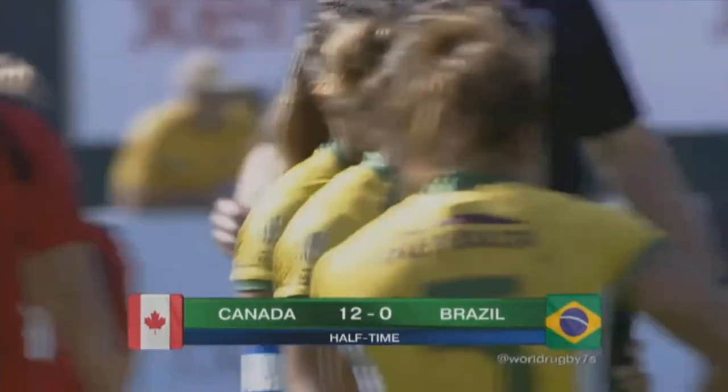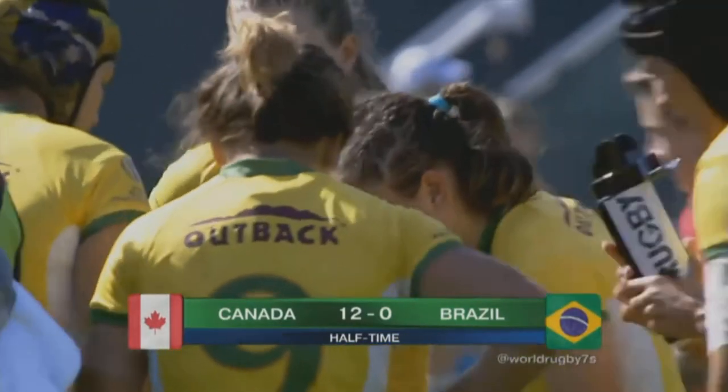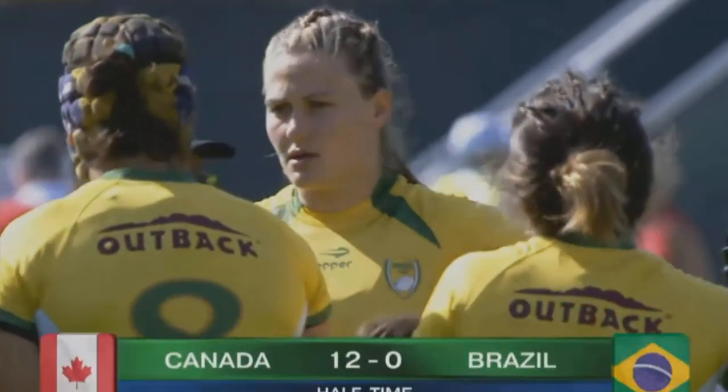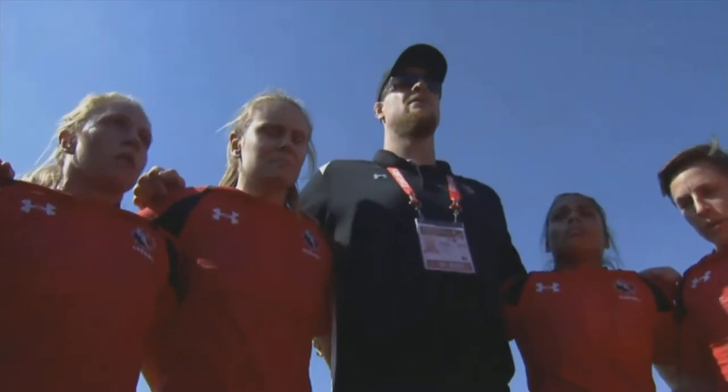I think Canada will want to step up the energy levels a little. Maybe they're conserving. Who knows? It's a long tournament. At the end of the day, it's the sides that last the best that often have the advantage.